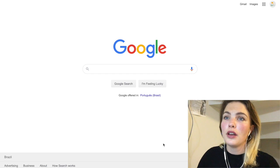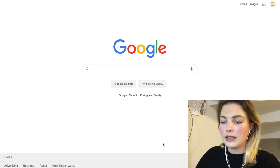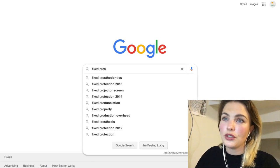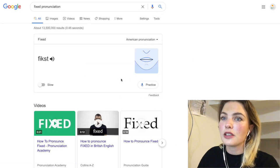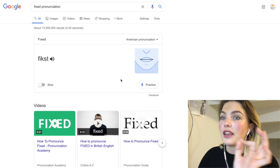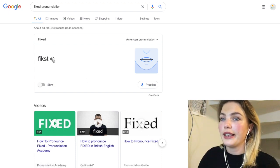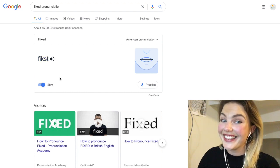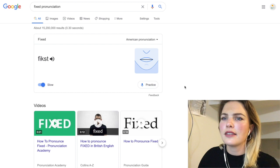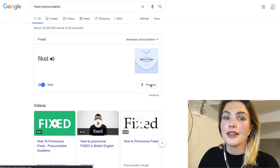Okay, so I have typed into Google "fixed pronunciation." Let's go. Here comes Google with its phonetic explanation of the word "fixed." Okay, so we can listen. Fixed. Fixed. And we can also listen to Google saying it really slowly. Fixed. Fixed. Okay, great. But this isn't my favorite part. My favorite part is this button, practice.